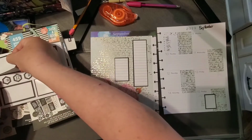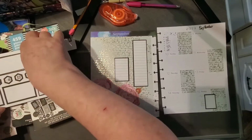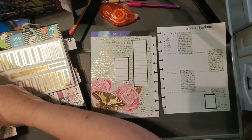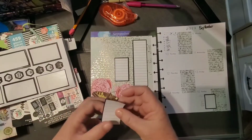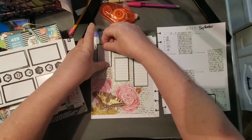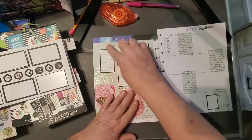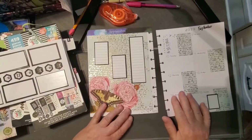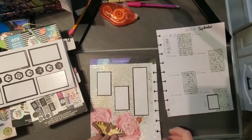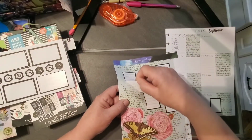No, I don't want this one. I have one more ruled one, and I'm going to use that so that they're all the same. Just like this. Just like that. Now, does that look straight? It doesn't look straight to me. Let's see if I can get it off without ruining the paper.